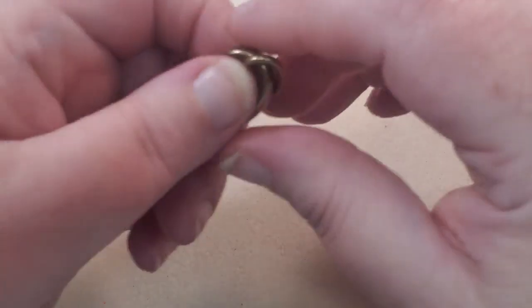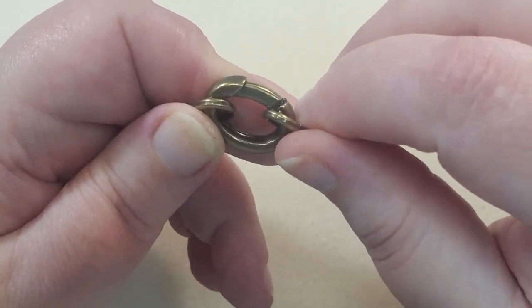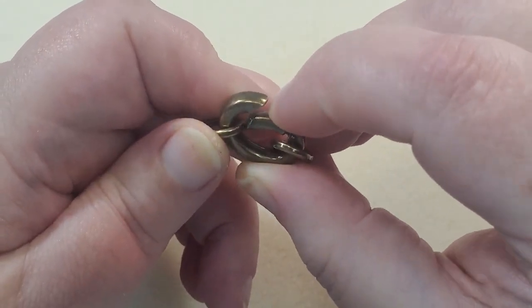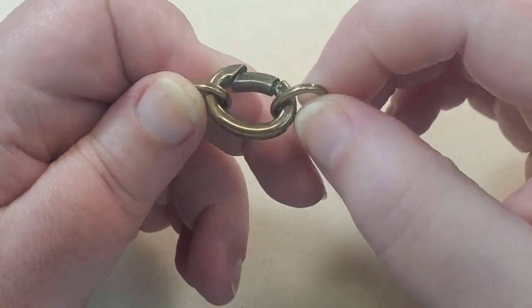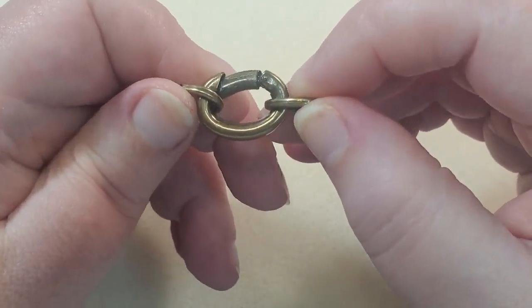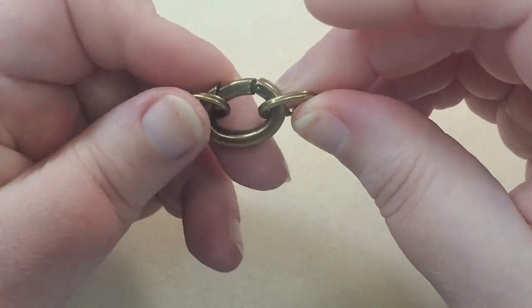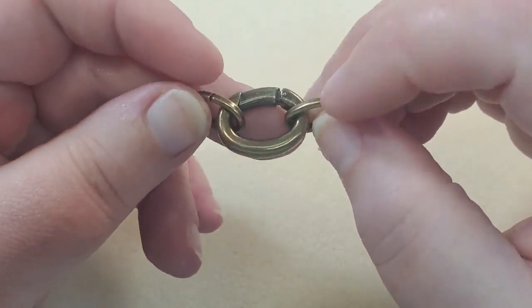And next is a large oval spring clasp. And I've never seen a spring clasp this big. That's really neat. And that's how it opens there. And it's got these big rings on each side to attach it to your project with. Probably be good for a leather bracelet. Might be good for a man's leather bracelet.